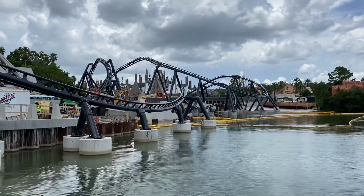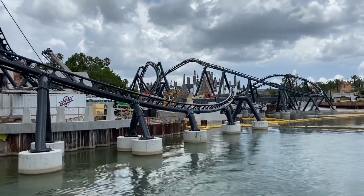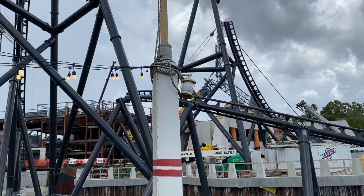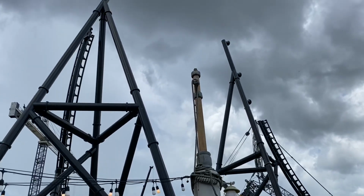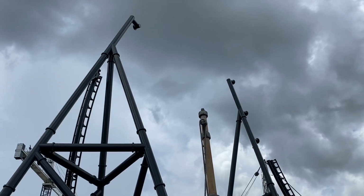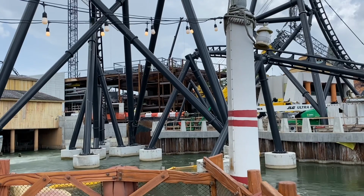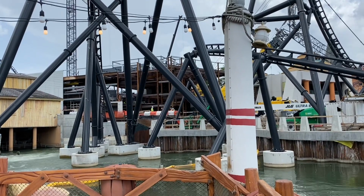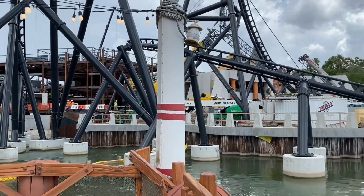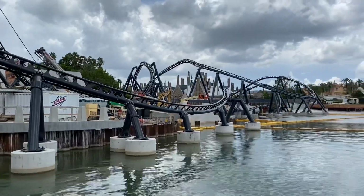Now we're on the boardwalk by the lagoon, back by Pluto's. And there's a lot more track here since the last time we were here. A lot more work going on. We're getting close to topping out that top hat. You can see a lot of work going on over there where the station's going to be, and I believe also at least one show building will be in that area. So they are just moving along here.